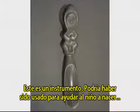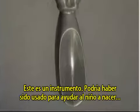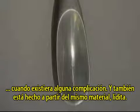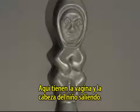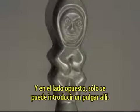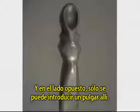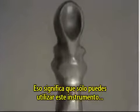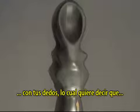This is an instrument. It might have been used for helping the child come out, leaving the mother, when there were some complications. And it is also made out of the same material, lyddite. You have here the vagina and the child's head coming out, and on the reverse side you can put only your thumb inside. That means you can only use this instrument with your fingers.